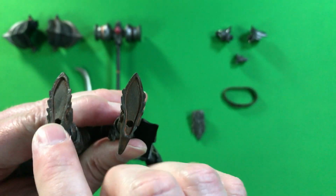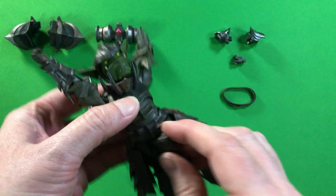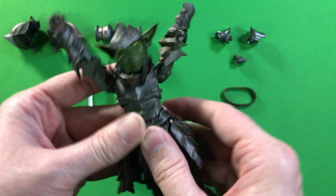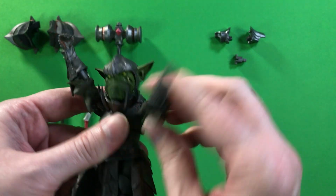Love this. And you have the peg holes right here, so you can use it for a display stand or anything like that. Just pop this back on. One second. There we go. And let's just take a look at some of the details.